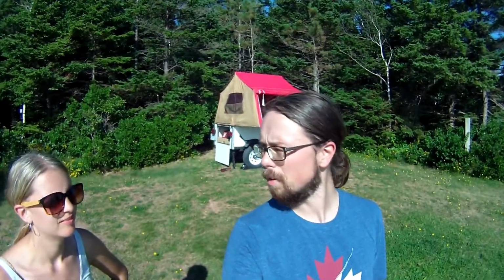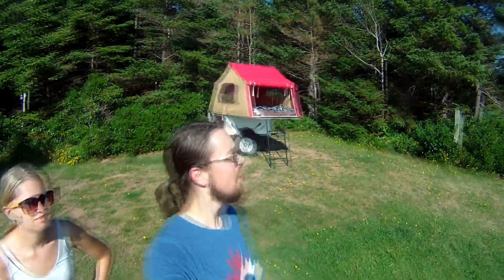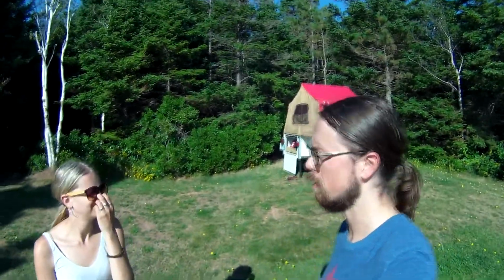So we're at Northumberland Provincial Park, on the south shore of Prince Edward Island. We got this kind of neat site. It's meant to be a walk-on site. You can see the trailer behind us. We asked permission to walk it around to the walk-on sites. I'll explain that a little better in a minute, but I thought it'd be a good time to review the trailer.